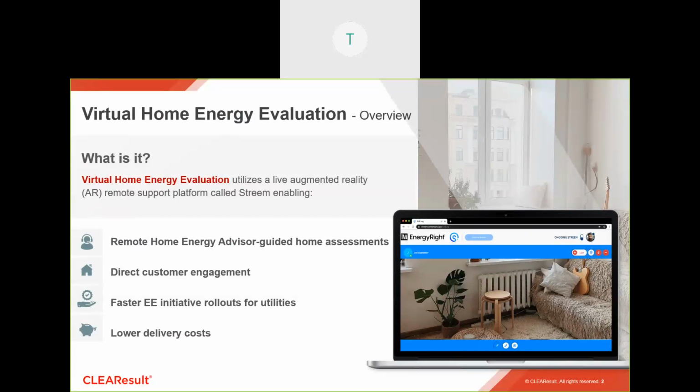I know just about all the Clear Result advisors have been over 1,000 homes. And whether it's in person or virtual, they know which areas are important to see. They know how to score those areas, and they know how to make the most appropriate upgrade recommendations. So with this new tool, we're able to leverage that prior in-home experience to deliver a high-quality virtual experience for your customers.